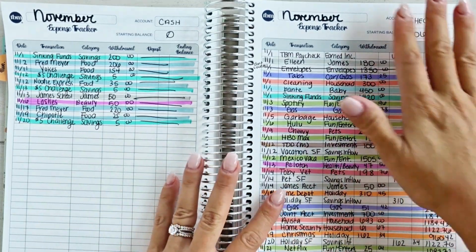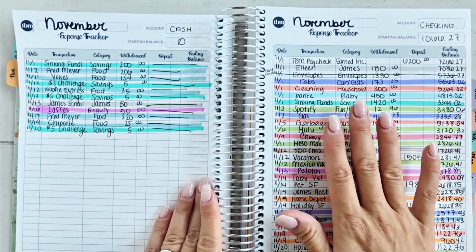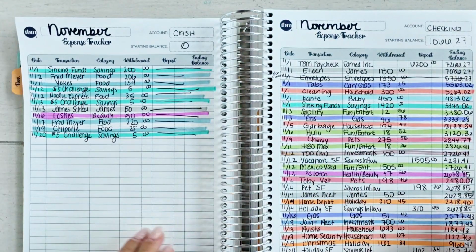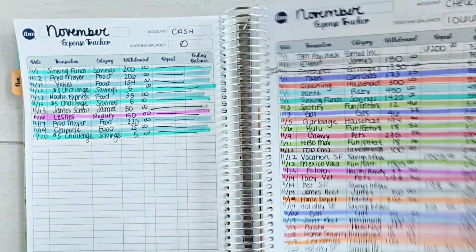Okay, nothing happening as far as anything coming out of my checking account. We're still just waiting on, I think I have one bill still coming out. If we go here, YouTube TV, which should be coming out either today or tomorrow. I did have some cash spending, so let me go ahead and open up my wallet.